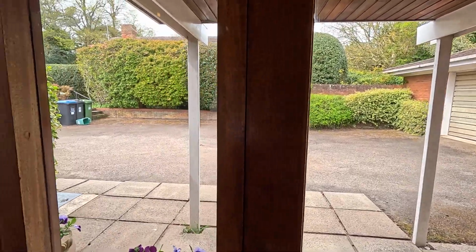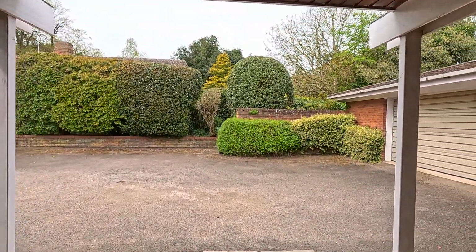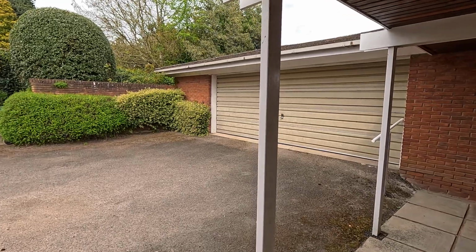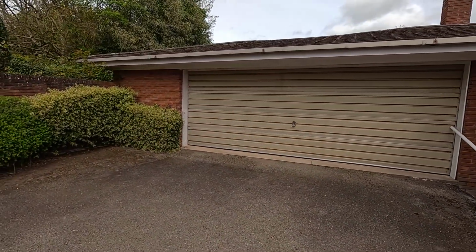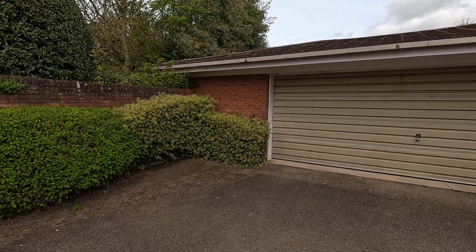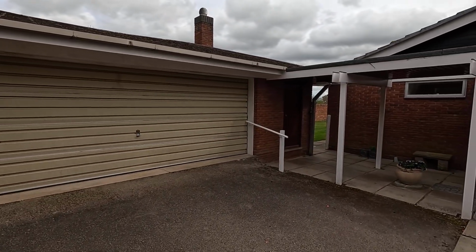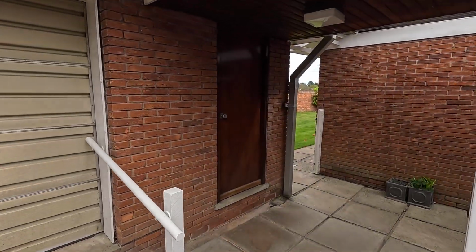Outside we've got gardens to the front, side and rear, huge driveway, ample parking, and of course this detached double garage. Now the main proportion of the garage itself measures something in the region of 19 foot by 17 foot, but then of course you've got the space to the left, which is a workshop and storage area, and then we've got the space to the right, which is a lobby and another storage cupboard which houses the Worcester Bosch central heating boiler.